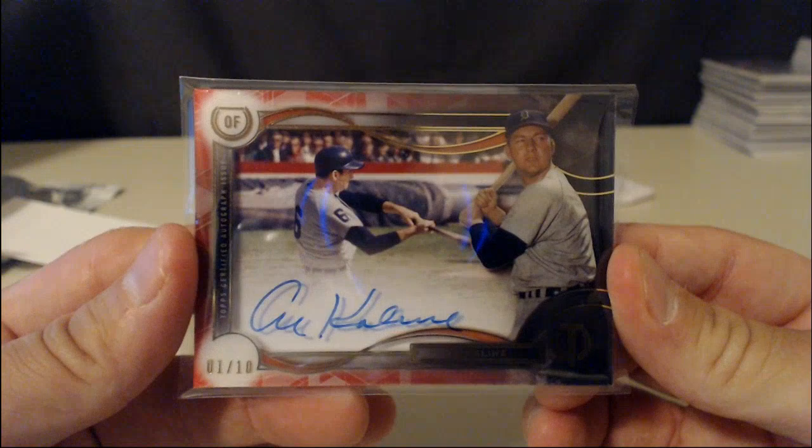Tribute to the postseason. That's what that's called. Tribute to the postseason. Al Kaline, 1 of 10. Joe S., that's going to you.